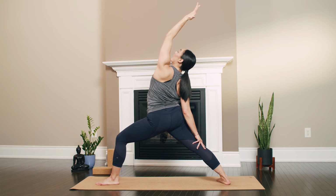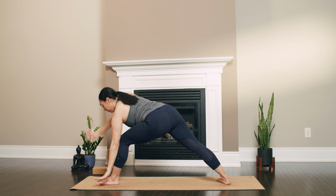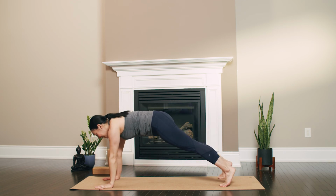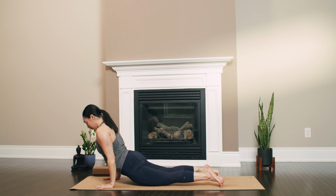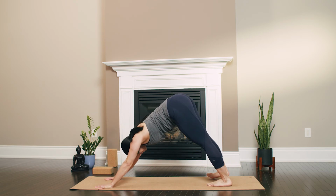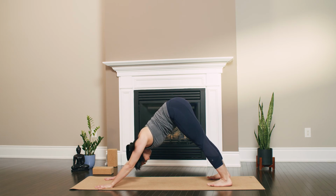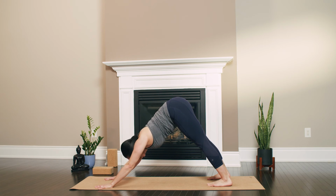One more big breath in. Exhale, windmill the hands down. Find your flow or skip it. We're meeting in downward facing dog. Opening up through the chest in that back bend. Downward facing dog for one big breath in. And a big breath out.